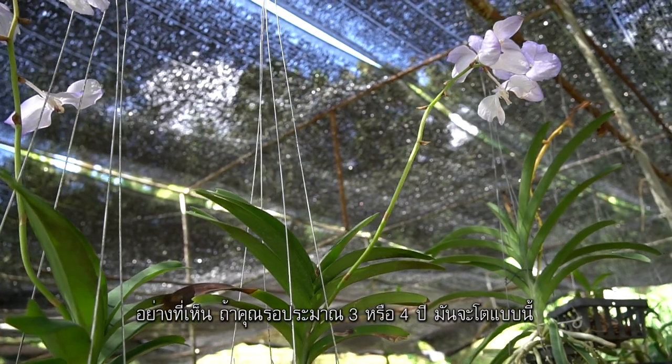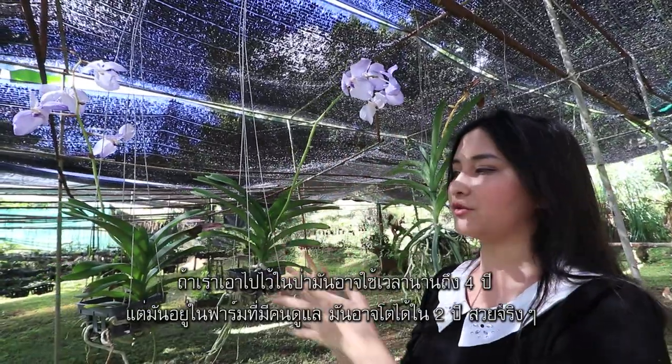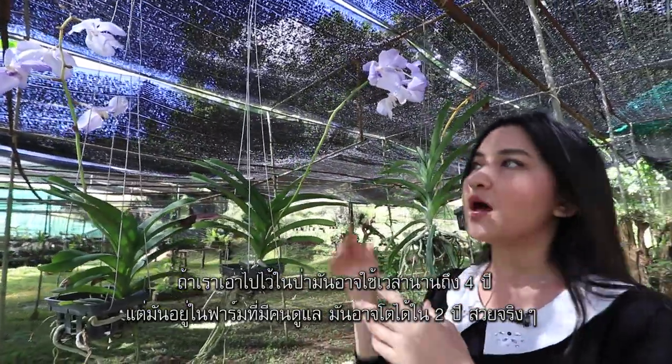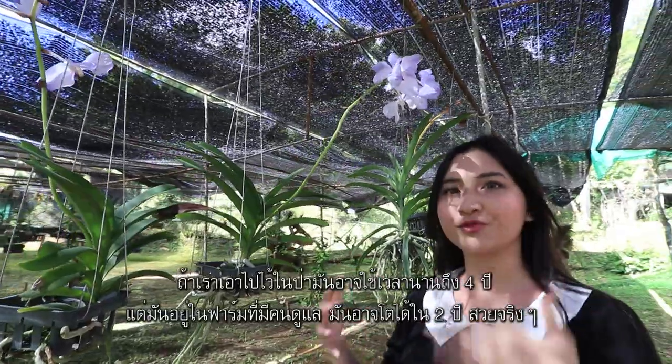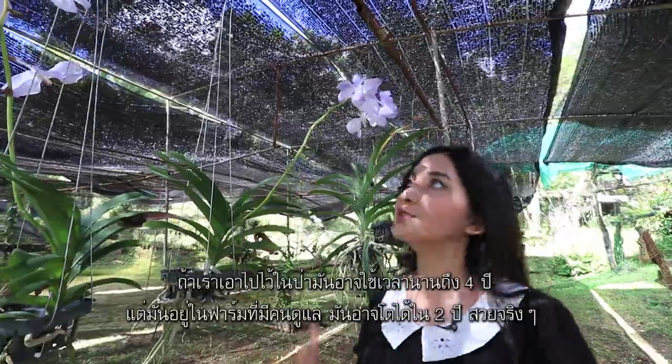So like this, if you wait around 3 or 4 years, it will grow like this. If you leave it in the forest, maybe longer, like 4 years. But if it's in a farm for people to take care of, and you put in some substances, it might grow in 2 years. So it's up to them.